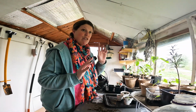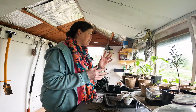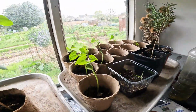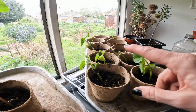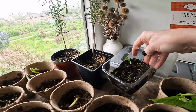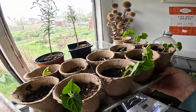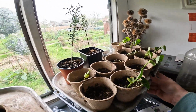I've done a few bits outside that I hadn't filmed over the last few weeks, sporadically. Let's turn these first, because look at them. They're all sort of leaning towards the light. These are climbing beans. These are chilies. So they look like they're quite happy. And I actually have some more chilies seedlings at home. I'll just turn that round so that they all can face.